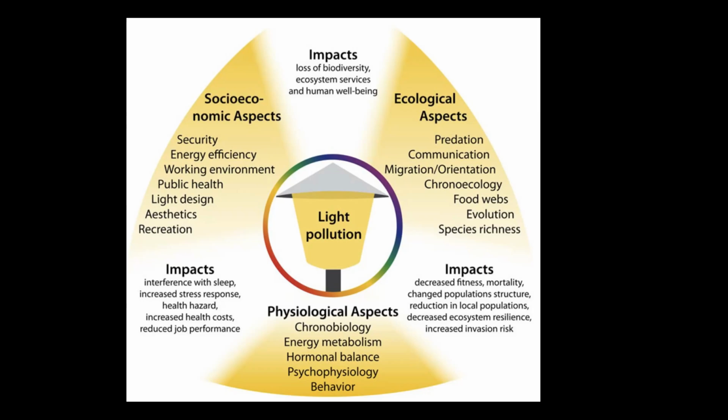This is not a slide that's on the Hill Country Alliance presentation, from which all the other slides have come for me. I just wanted to find something that kind of depicted the key elements of light pollution and its impact on us: socioeconomic, ecological, and physiological. That pretty much runs the gamut of our well-being.